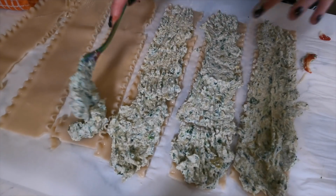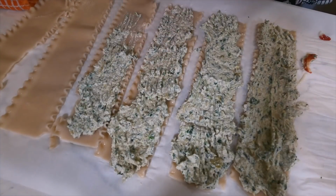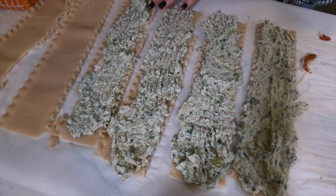Put the filling on the next one, spread it out, and I just try to work quickly but efficiently. Oh God, this isn't very efficient. And these aren't the prettiest looking rolls. It's okay. You don't have to look amazing. I'll just bring it on down.